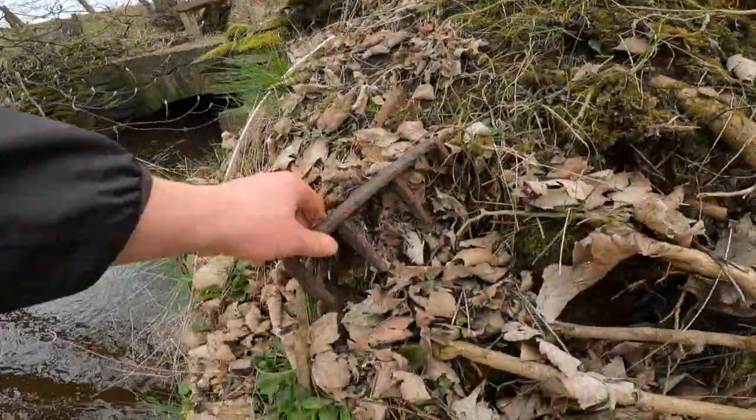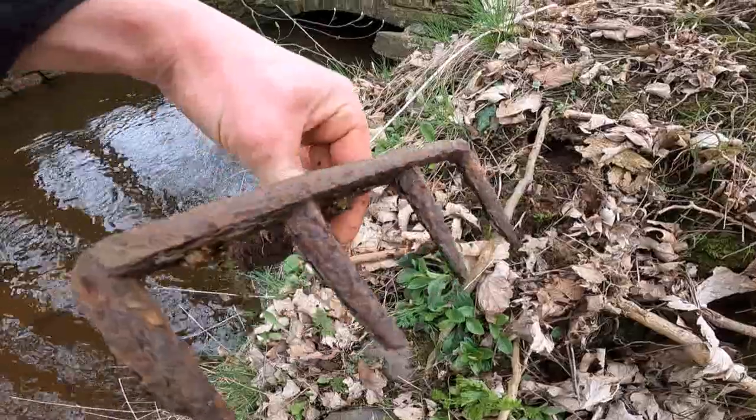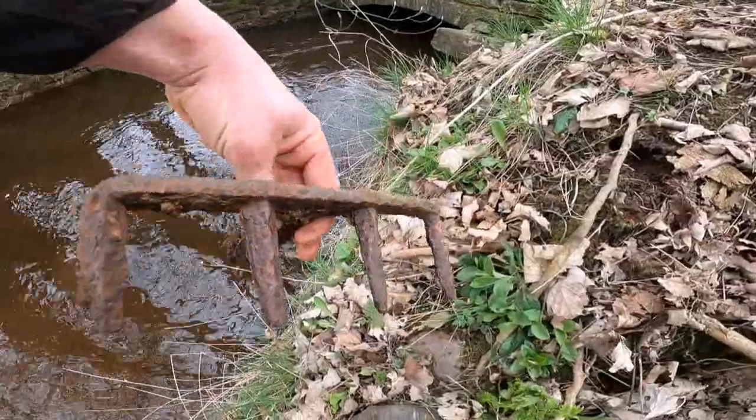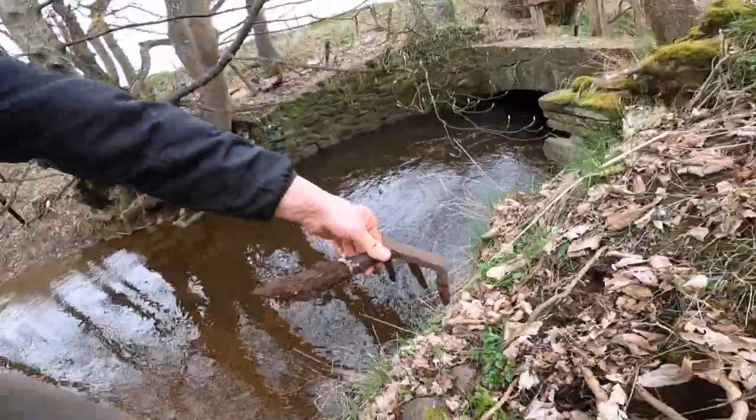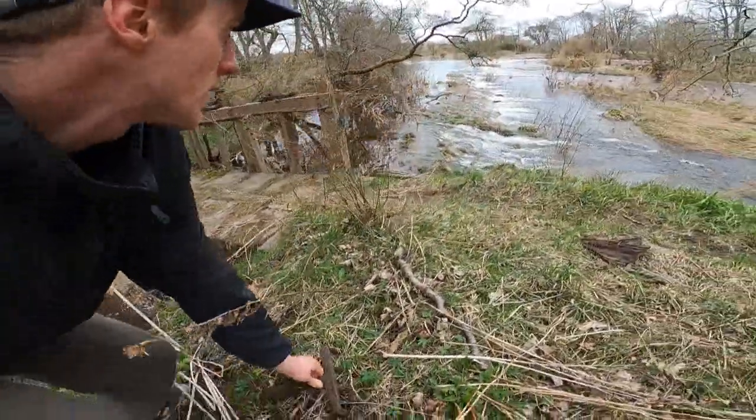Oh look, there's an old bit of something. Look at that, an old rake. That's real history, folks. Just think about the farmer that was at one time using that rake. That's incredible. Whoa, look at it here, what?